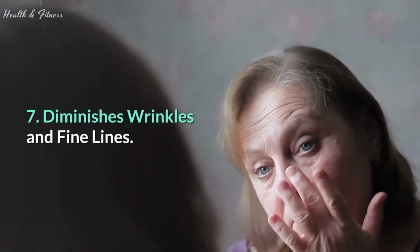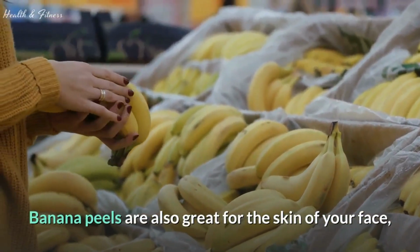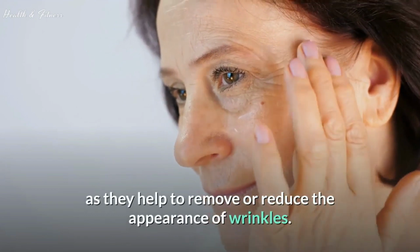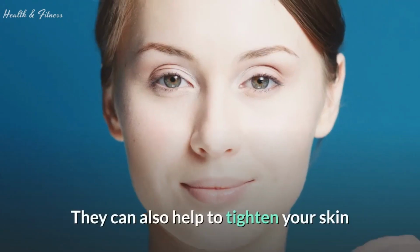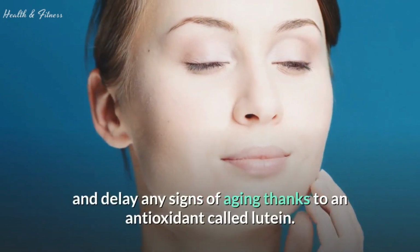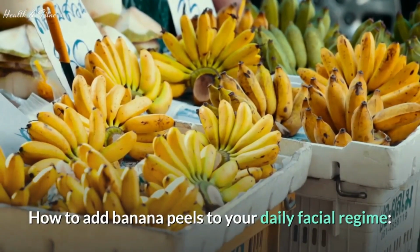7. Diminishes wrinkles and fine lines. Banana peels are also great for the skin of your face, as they help to remove or reduce the appearance of wrinkles. They can also help to tighten your skin and delay any signs of aging thanks to an antioxidant called lutein. Here's how to add banana peels to your daily facial regime.